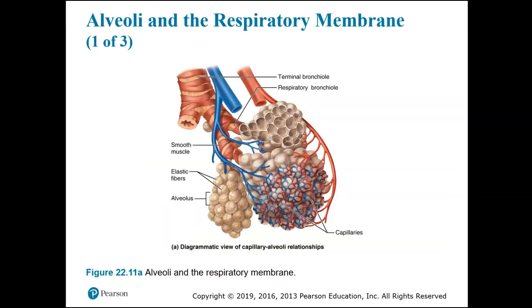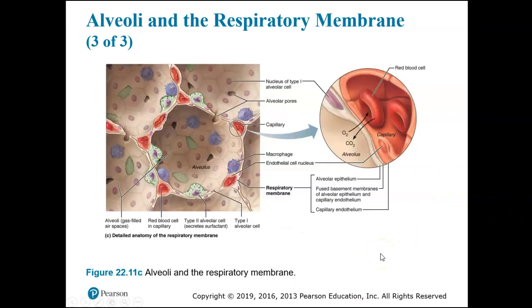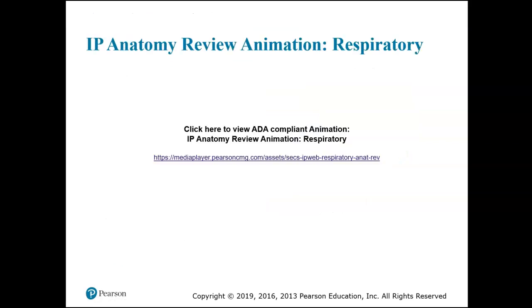So they help to keep our lungs free from infection. And here we can see the type 1 cells. Each one of these that look kind of like a fried egg are our simple squamous cells. And then the type 2 cells are the surfactant cells, and then the macrophages. Okay.